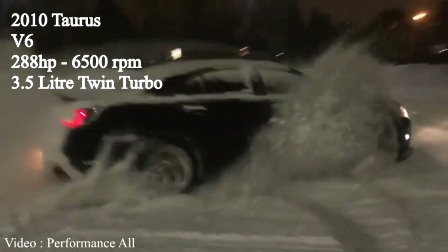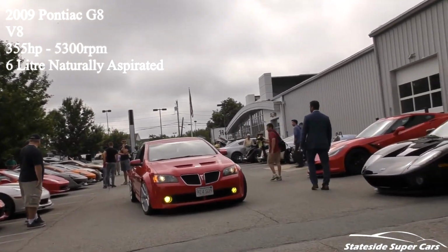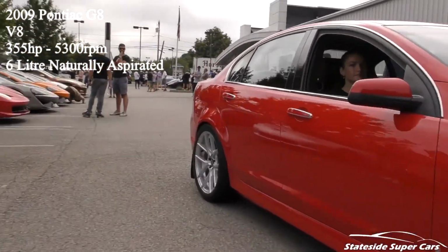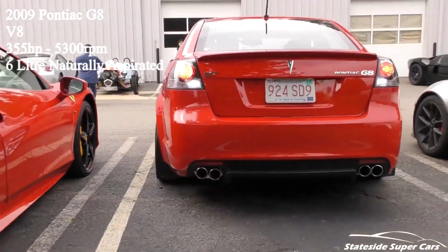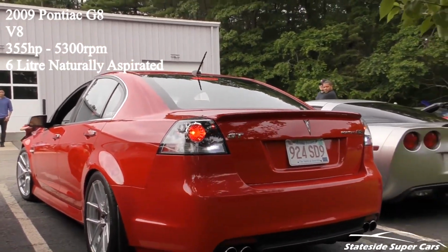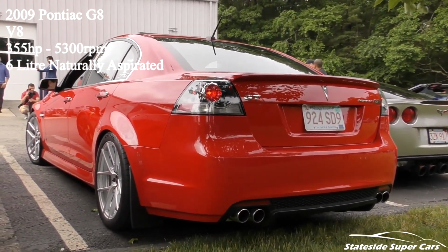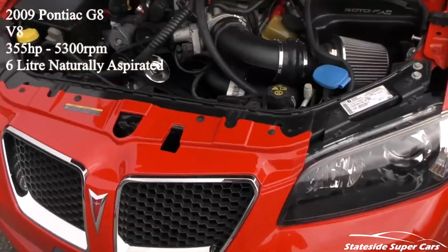Either way, continuing on, we've got the 2009 Pontiac G8. Oh, you tell me you don't know what a Pontiac is? Oh, you're in for a treat, buddy. This car's packing an extreme V8. You hear me? A V8 engine on a sedan. It's also a 6-liter naturally aspirated engine. And no, I'm not explaining what naturally aspirated means because it's in the name.